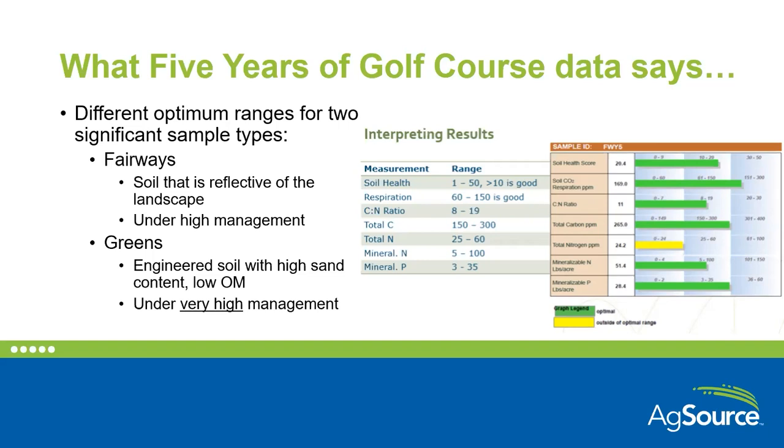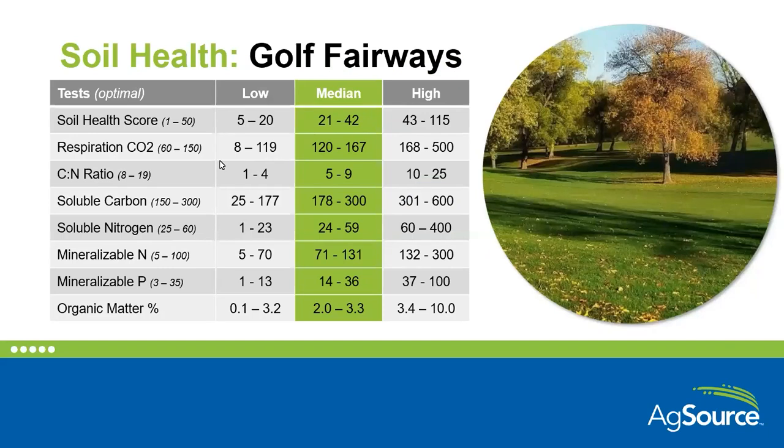And the greens, which are primarily engineered soil, high in sand content, low organic matter, and they're under very high management, high nutrient concentrations, as well as water regimes that are managed very carefully. So we took all that data and looked at the median values, which would be the 50% in the center, high being the upper 25%, low being the lower 25%, and looked at the distribution of these scores within that median value. So organic matter at the bottom, 2 to 3.5% organic matter in landscape fairways.